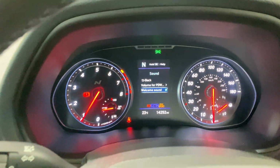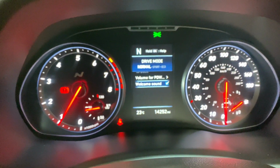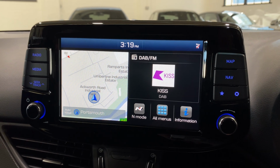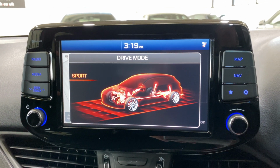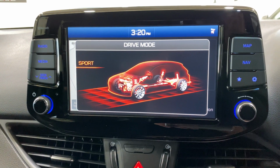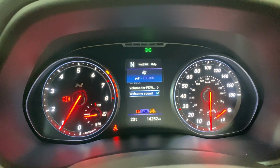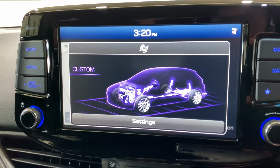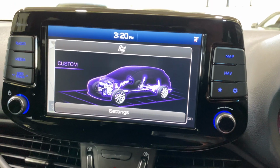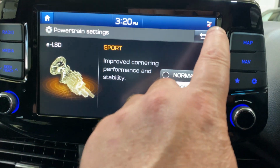Okay, so there's quite a lot going on in here. Drive modes. So it's going to have the various different drive modes. In fact, we'll come over onto this main window. So you've got sport, eco, normal, back to sport. I believe there's a custom one in here as well. We've got N performance and custom. So okay, settings. Let's try and get that back. Bear with me. Right. Let's go back. There we go.